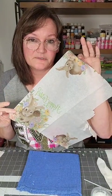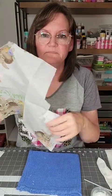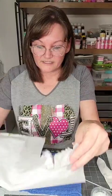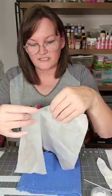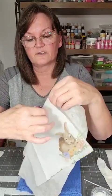And y'all, there's not much of this napkin we can really use, but I picked it because I love the cute little bunny. So I've already taken one corner out and started it, but what I want to use is the word Easter. I want to put that on that egg with the bunny. I thought it was just super stinking cute. So that's what I'm going to do.